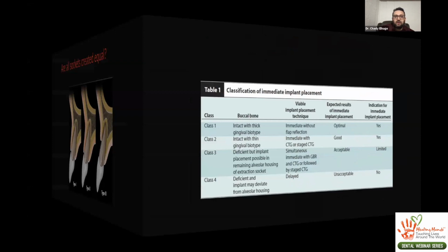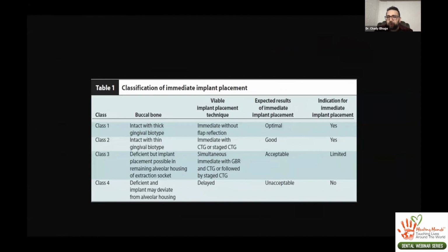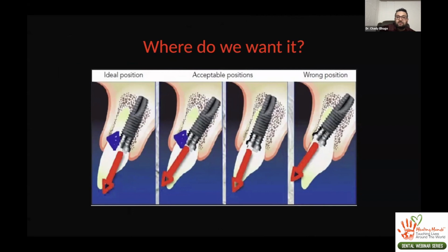The next couple of slides are just some charts. I can always make these available to individuals. Like I mentioned earlier, these are indexes that we use to score or categorize patients as far as their classification, whether they're a good case or not a good case for implant placement. You can see buccal bone, implant technique, expected results, and indication, things that help you realize whether this is a good risk, a high risk, or a low risk. Once again, when we're looking at the sockets, you have to have an idea of how we want to place the implant.